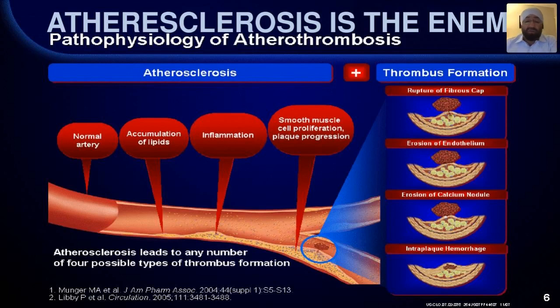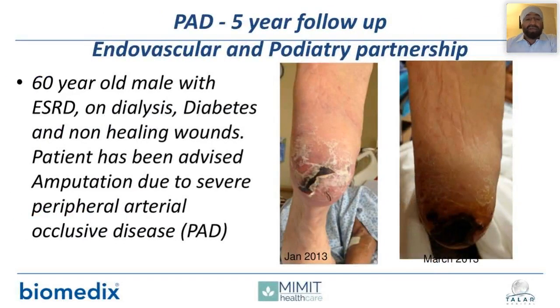And obviously, we don't want this leading to limb loss in the long run. The problem with PAD is that it's a silent disease, and the majority of it is atypical. We'll talk about that a little more.